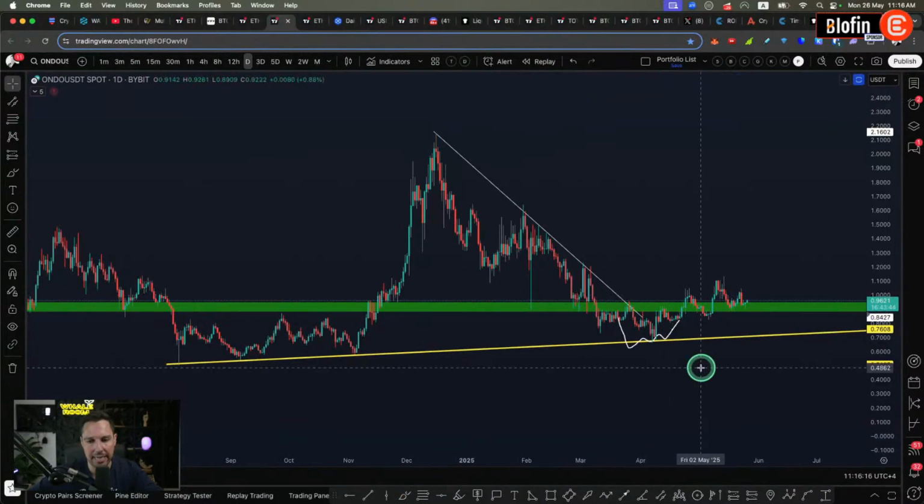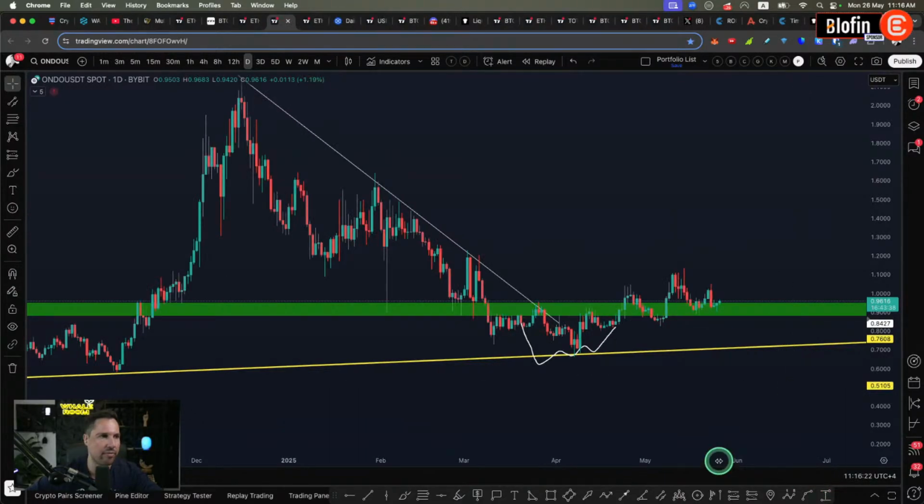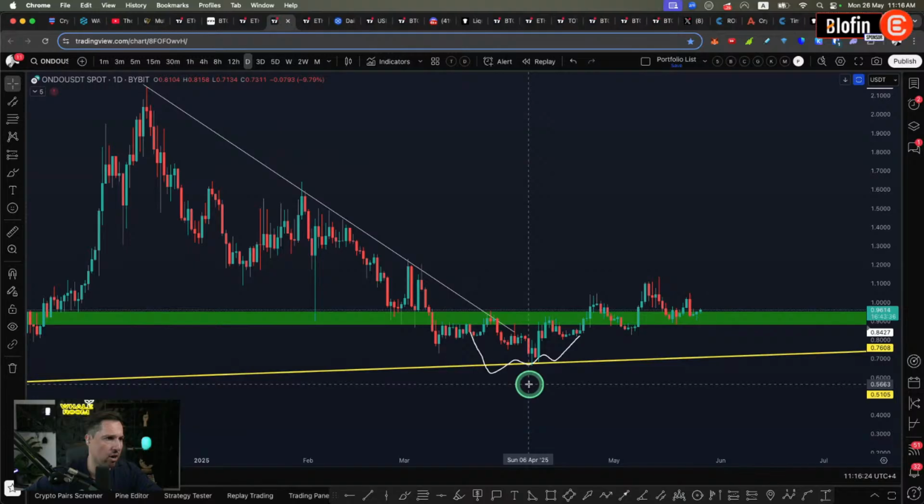Let me know in the comments as well if there's anything else that you want to have a look at in the meantime, in terms of chart requests or anything. Feel free to drop those over there and I'll have a look. So you can see ONDO still maintaining those higher highs and higher lows, holding this support area at 90 cents, which is a good sign, right? That's one of the things that we're looking at over there.